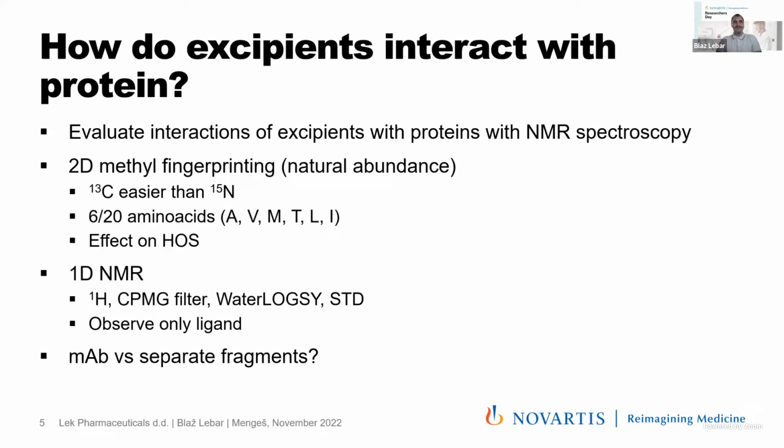And the second submethod is 1D NMR, especially proton, CPMG filter, water LOGSY, and STD, with which we only observe the ligand. And furthermore, we wanted to see if there's a difference between the results if we observe only the full monoclonal antibody or even the separate fragments of the antibody.